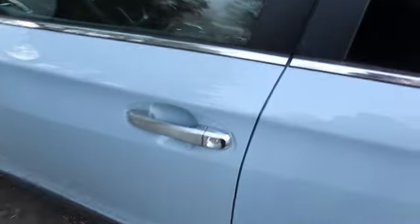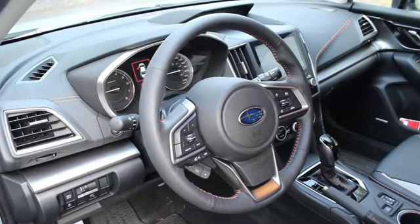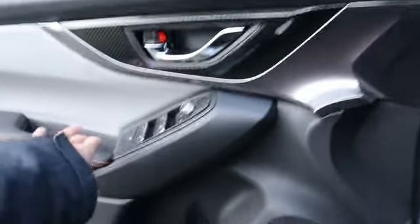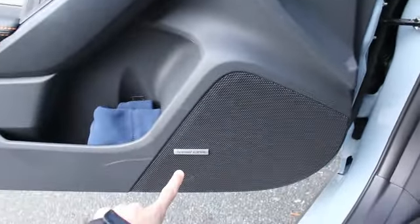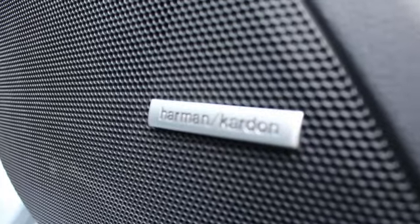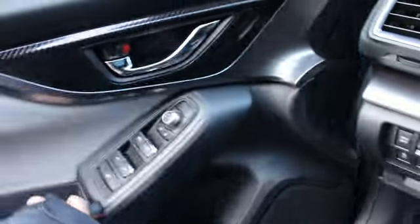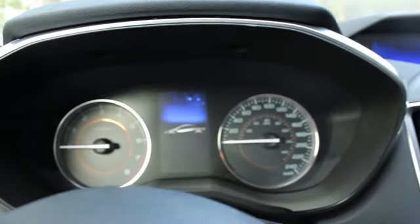Alright, let's hop on inside. So the key is actually in my pocket and the car is locked right now. But if I open the door, it opens up and we are greeted by the interior of the car. Now that we're inside the car, there's plenty to talk about in here. First, we've got the Harman Kardon sound system, and I will demonstrate that in a minute because it's an insanely good sound system. Let's close the door here, and we are greeted by Subaru excellence in this car.